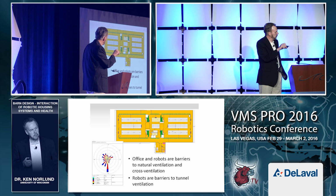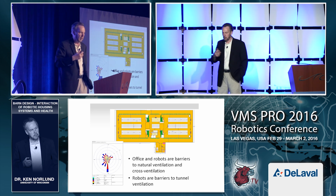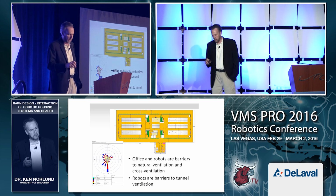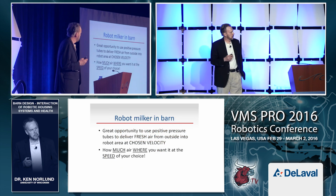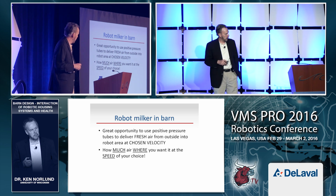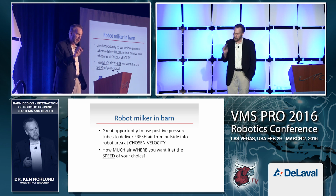If winds are coming from this direction, we have total obstruction here. These are barriers, and it's just part of the nature of robots. They obstruct horizontal movement of air. So I'm going to suggest that this is a great opportunity to improve the quality of air in and around the robotic milker units, where you can deliver how much air you want at the speed you want.